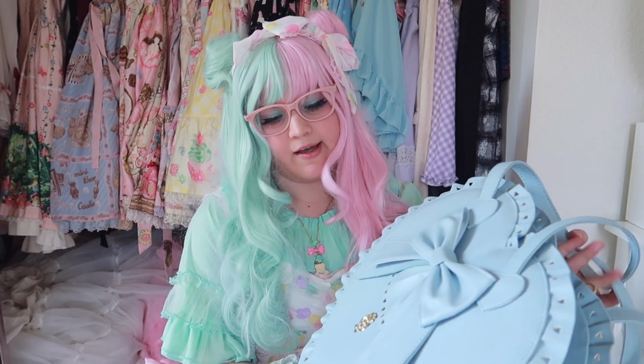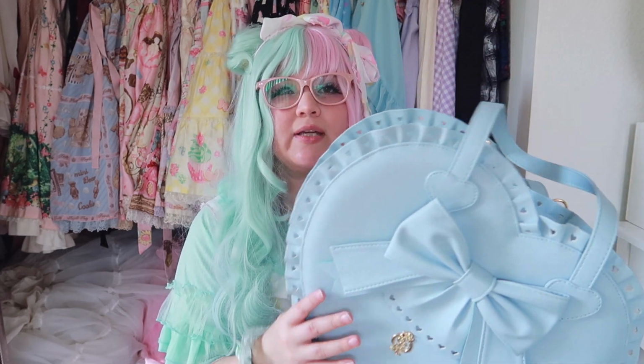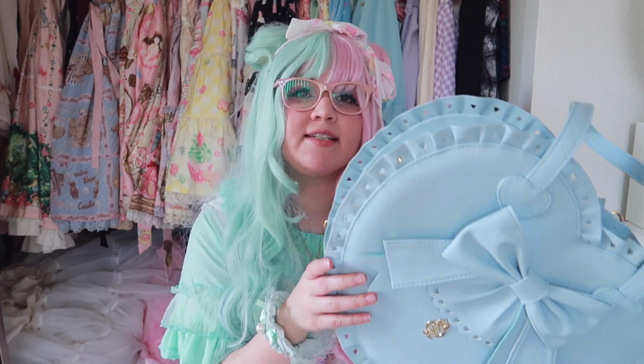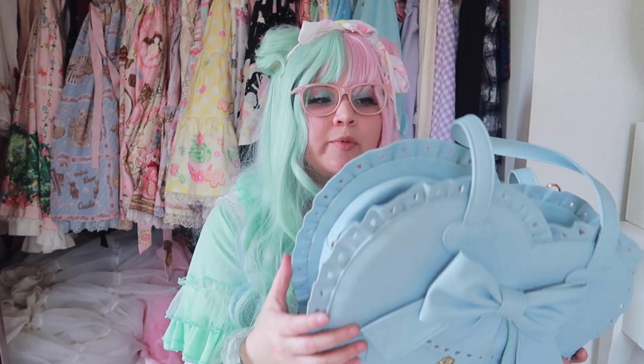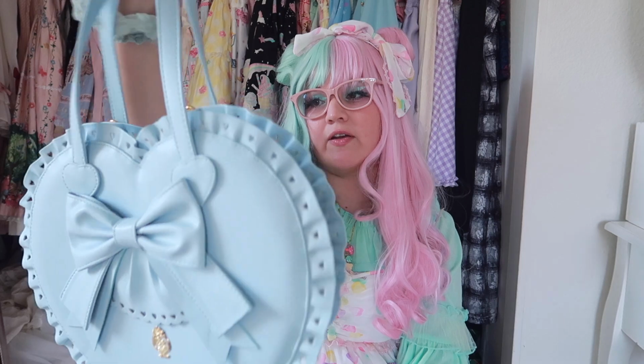So I think finally I'm down to the last bag, which is the most expensive bag that I have, which is this cotton candy feet one. I was hoping that the blue would be a little bit more vibrant, more like baby blue, but this is definitely softer, a little bit more muted. I'm okay with that. It is in fact very big.